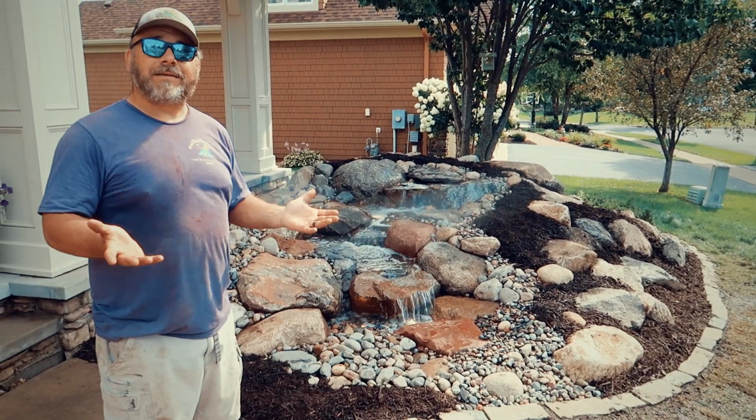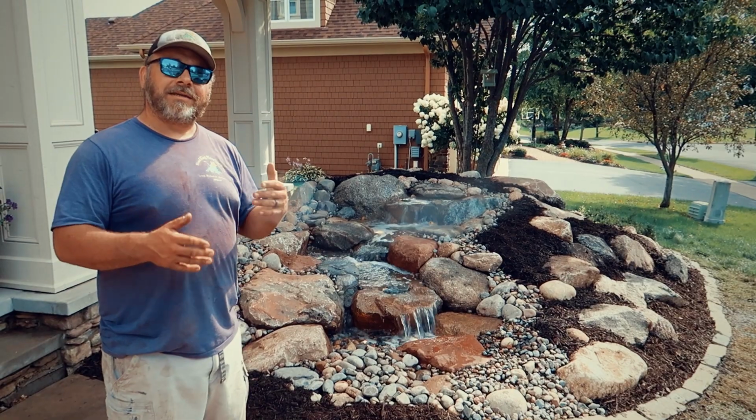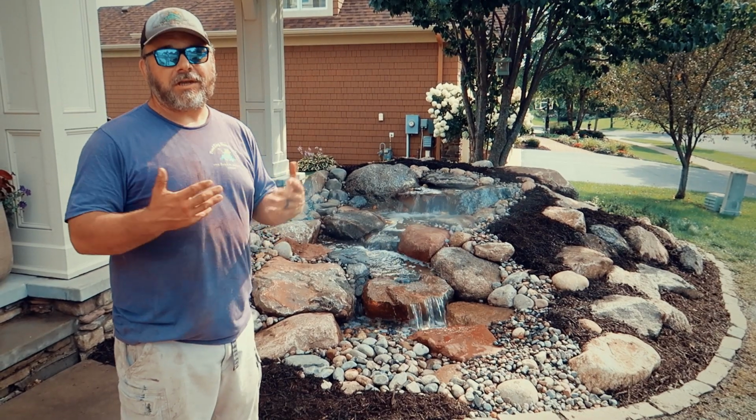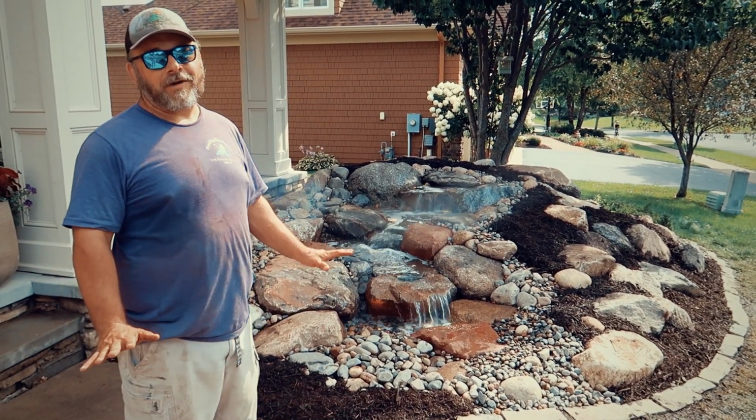One of our clients was asking me today, well, are people going with more pondless waterfalls? It really depends. Our clients go with them if they travel a lot, or if they have something in the front yard, or if they don't want the burden of taking care of fish and water plants. With a pondless waterfall, you can turn it on and off however you like.